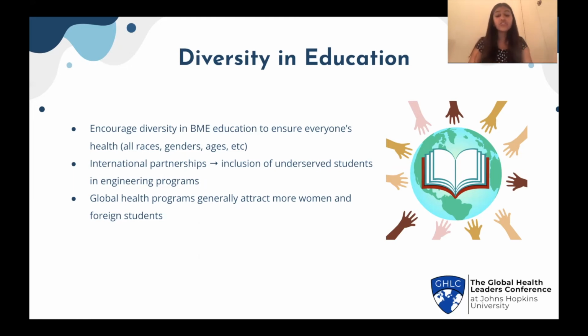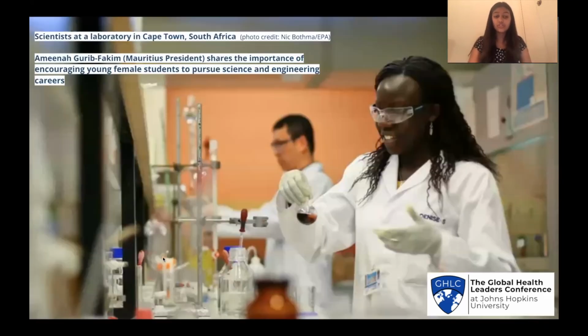So a generally underrepresented population in STEM, and that is brought through by this interdisciplinary research. This is an example of scientists at a laboratory in Cape Town, South Africa, promoting diversity in research.